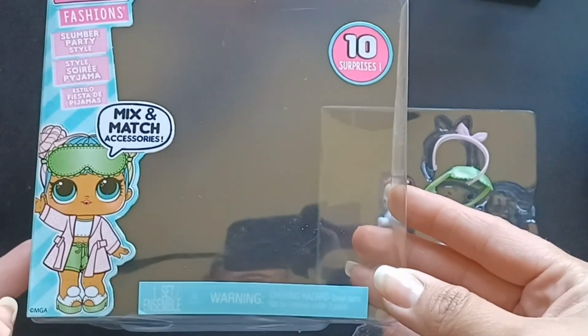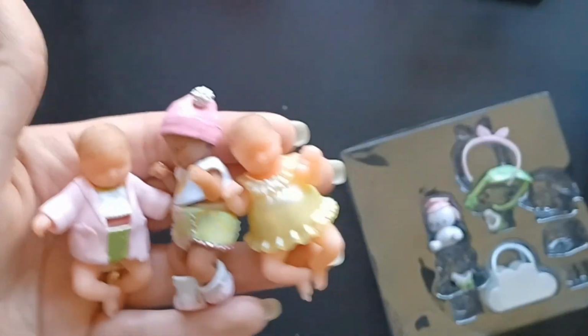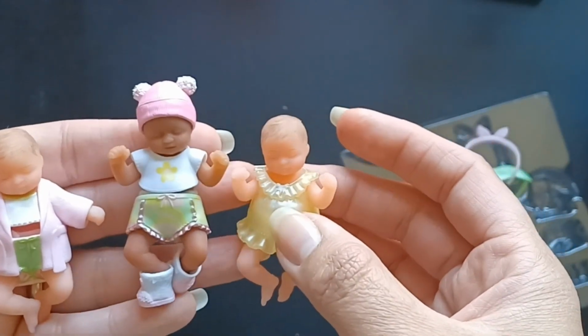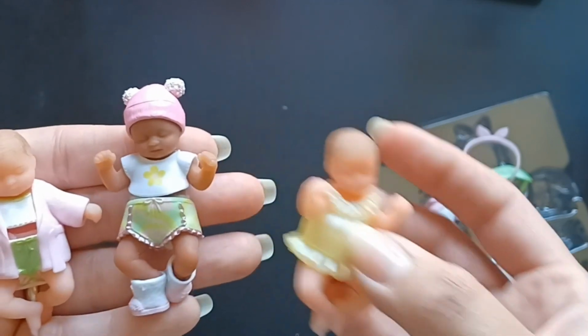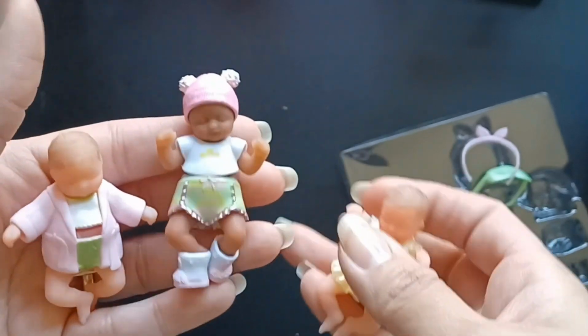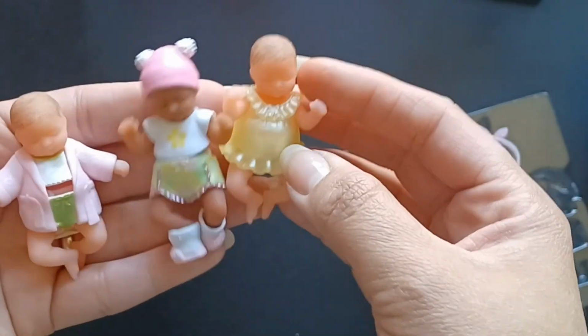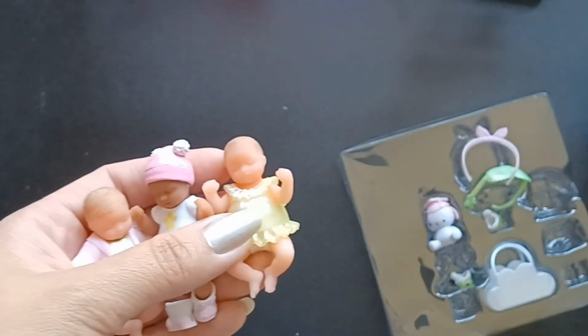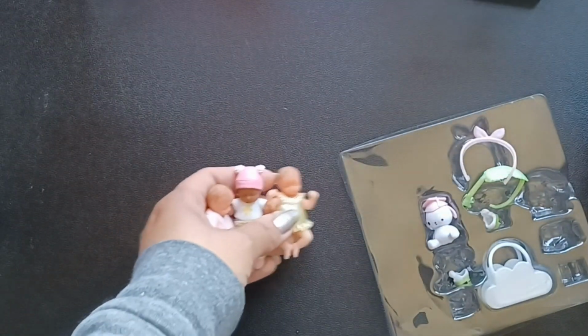But look how stinking cute. Oh, that's what you're looking for, the one that just fell. But look how cute. It comes with 3 outfits, so definitely worth it. Doesn't really matter that the little belly is sticking out. I mean, babies' bellies always stick out anyway. But this is cute. So if you want to see the haul, I did get a bunch of other stuff that was on clearance too.